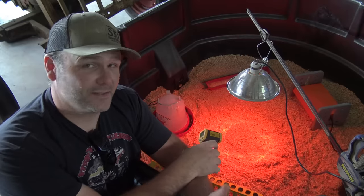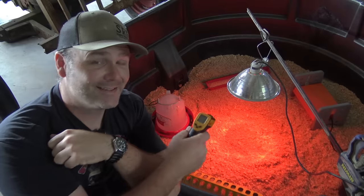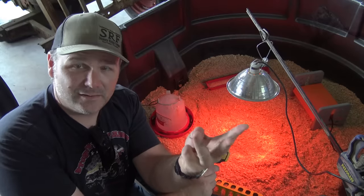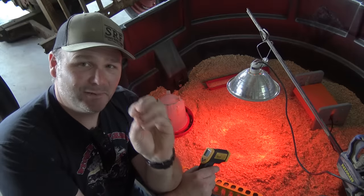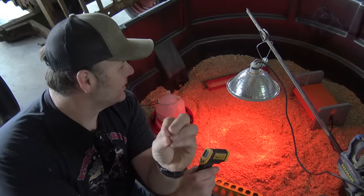What your job is as a bird owner is to protect them. You're protecting them from predators like cats that might come in here or dogs that might come in here. Once they're outside, raccoons, possums, weasels, coyotes, all kinds of stuff. So your job as a chicken owner is to protect your birds. You're not building a chicken coop so much to keep your birds in, it's to keep predators out.